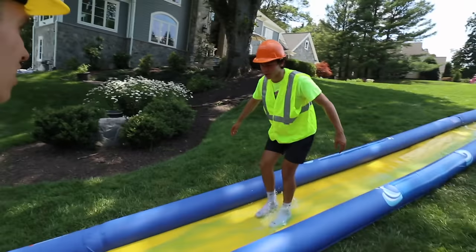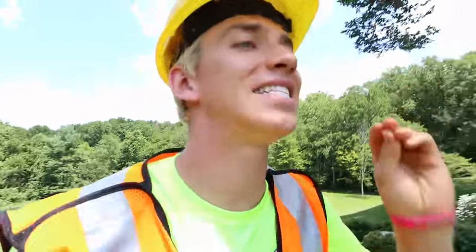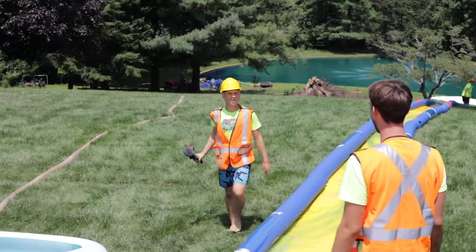Alex, how's it looking? It's looking great and it's super slick. Perfect, keep training it, and we are about ready to send it down. This looks absolutely amazing. I mean, it's hard just to walk up this hill, let alone when you get to walk all the way to the top and then slide down. That's what I'm talking about. Blue water, looks amazing. All cleaned out, we ready to do this?